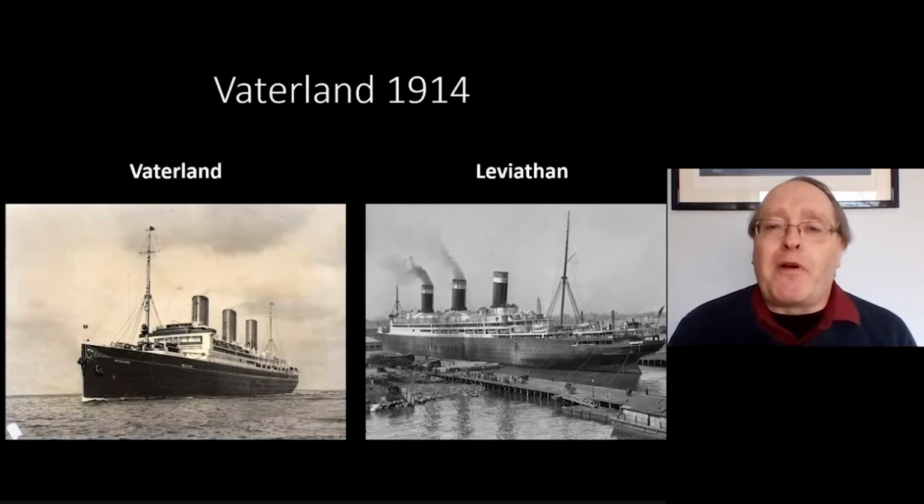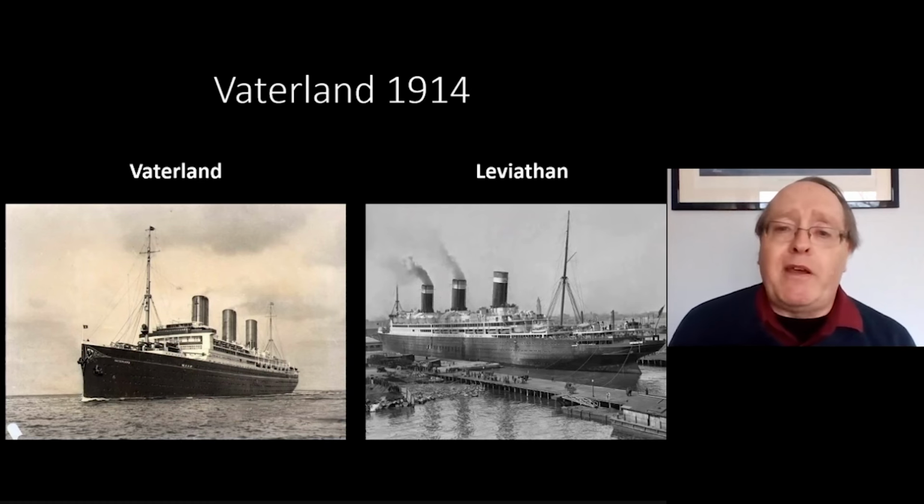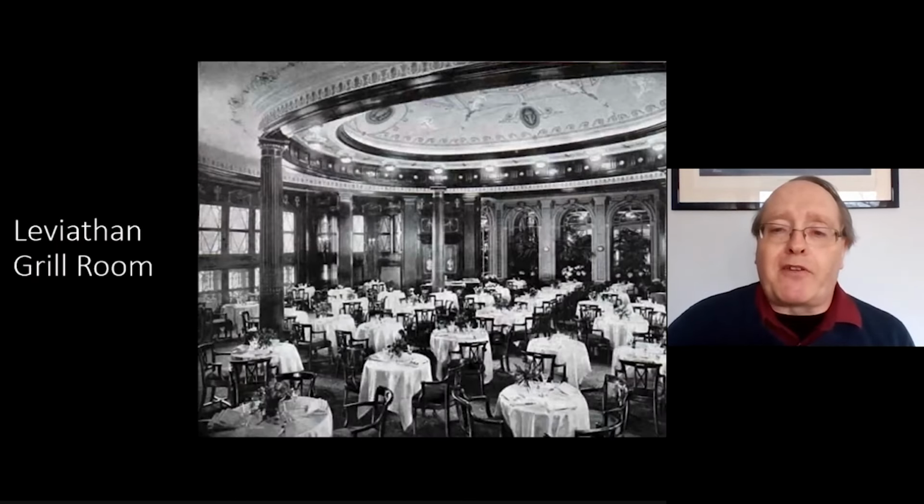Now, the second ship of that trio is important for the United States, because the second ship was originally called the Vaterland. It entered service just a few weeks before the First World War, did one or two trips to New York before the war erupted, and then the ship was seized by the United States government. She was eventually renamed Leviathan, and she was rebuilt by the eminent naval architect William Francis Gibbs, who we will see more of a bit later in the lecture.